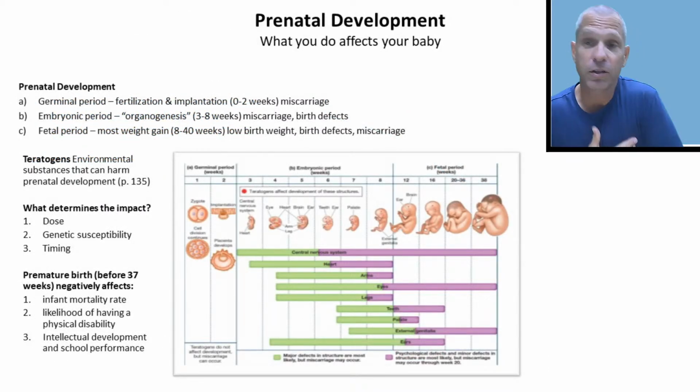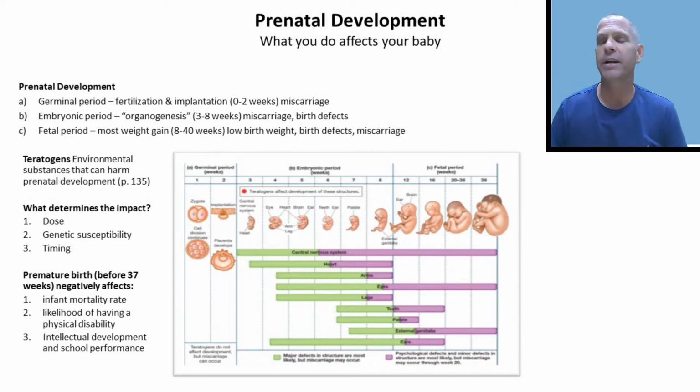Now, what I want to talk to you a little bit about today is prenatal development and about having a healthy baby. And that's going to focus mainly on prenatal development and the early childhood experience. And we're going to talk about that because that's featured heavily in your particular textbook, okay? So, prenatal development. We're going to talk about what happens before you're even born. There are 3 stages of prenatal development that we typically think about.